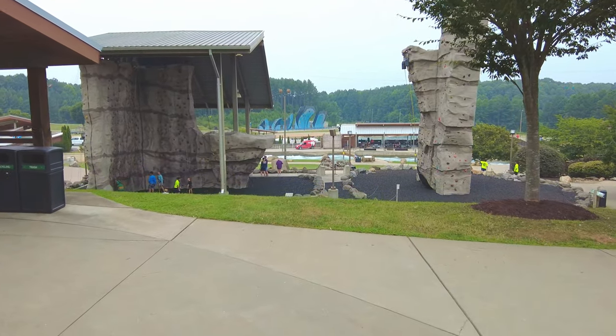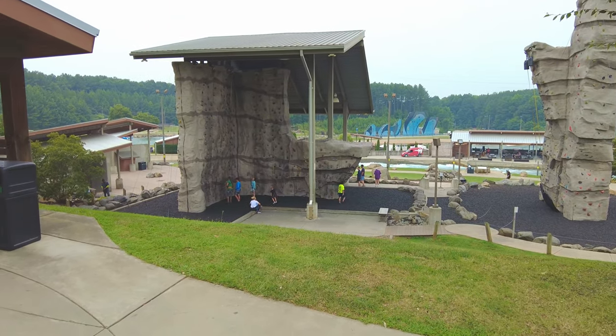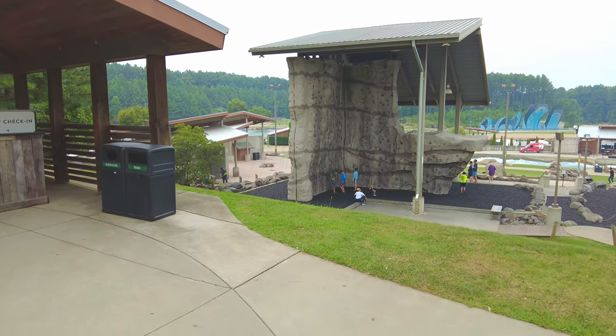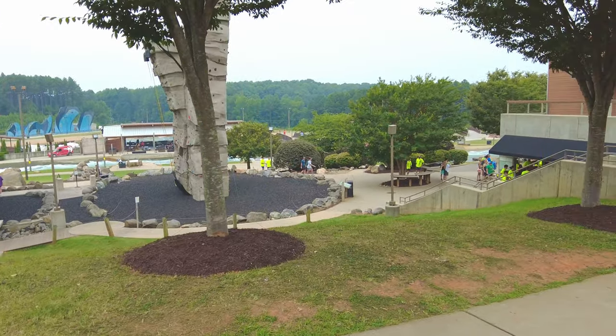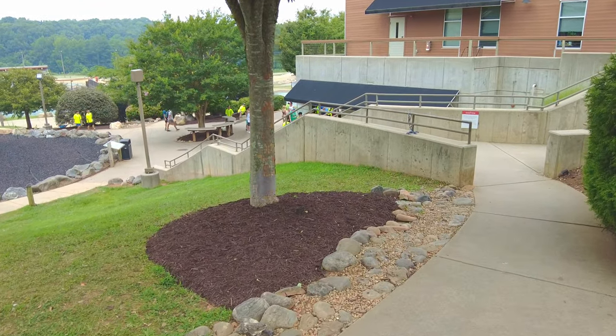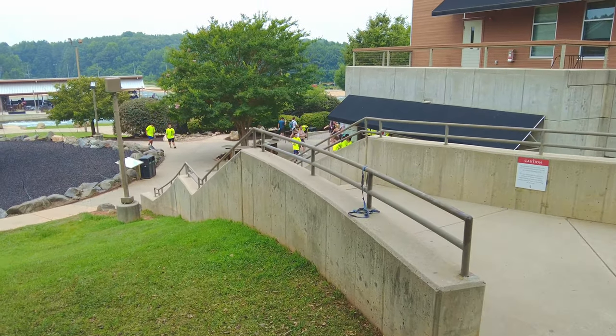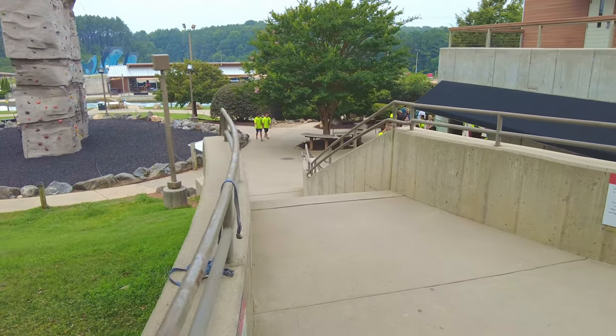I don't know a ton, but I did walk around with a friend of mine today who uses it almost every day for kayaking. But as we'll see, there's a lot of other things to do here, and I'm going to show you as many as I can while I'm here.